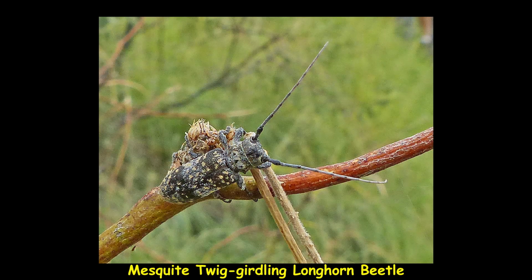And what did this? It was a mesquite twig-girdling longhorn beetle. Here we see the beetle chewing on a mesquite twig. Longhorn beetles get their name from the extra long antenna.